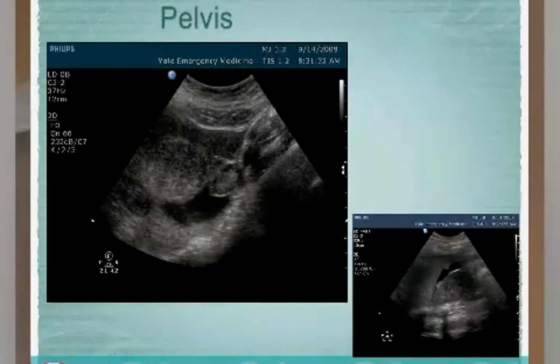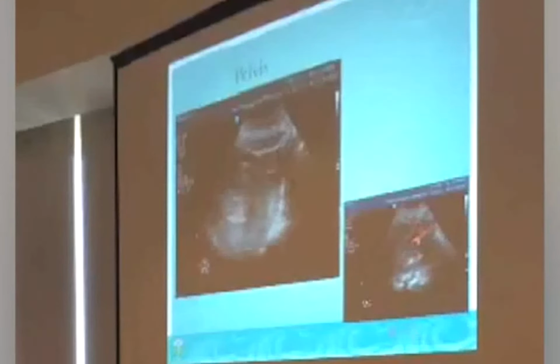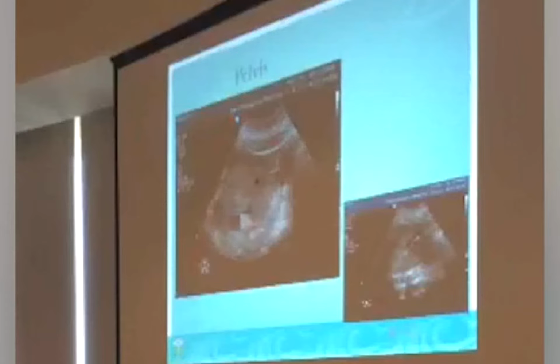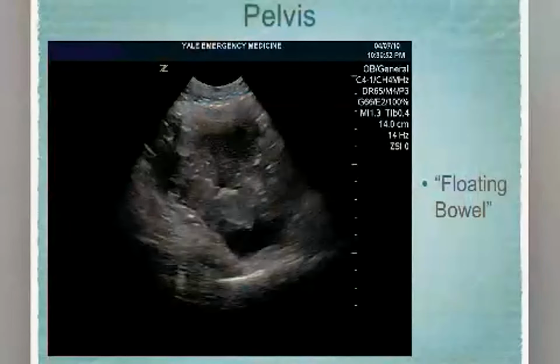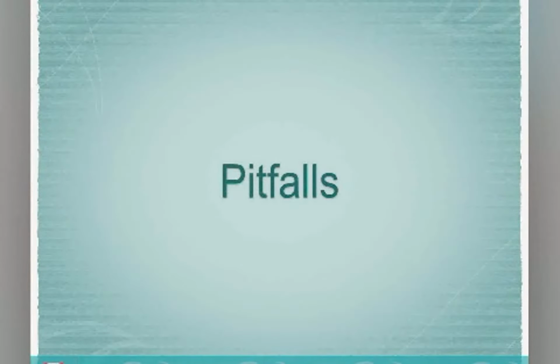Just another example of a pelvis with a lot of free fluid. This is a transverse view. And this is the same patient in the right upper quadrant. It's more subtle here than it is here. This is bowel floating in a sea of free fluid. Moving on to some pitfalls, and then we'll go into thoracic.